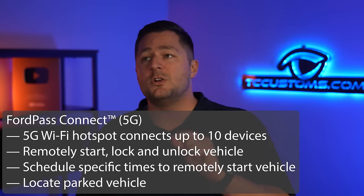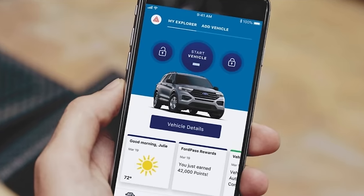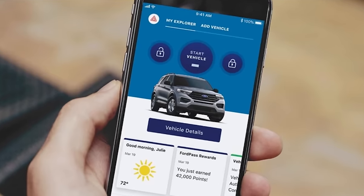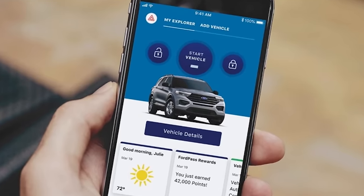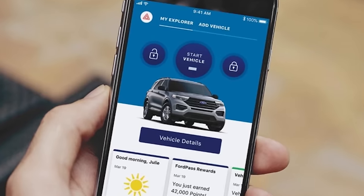But anyways, getting back to technology for just a quick second, Ford Pass Connect is going to be standard across the lineup. And if you're not sure what Ford Pass Connect is, that is the smartphone app that you pick up in your vehicle that allows you to remotely lock, remotely unlock, remotely start the vehicle. Or if you are using this in a fleet application and you own the truck and you're letting your buddy or another coworker drive the vehicle and he just no-shows on you, you can pull up and find out exactly where he is if that's something you're interested in doing.